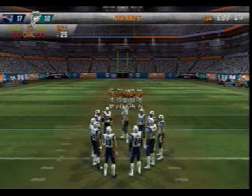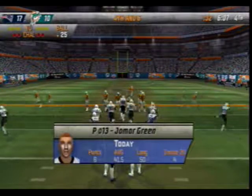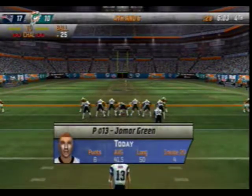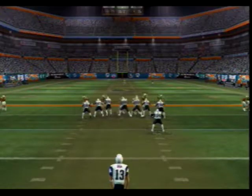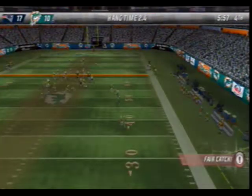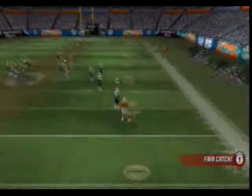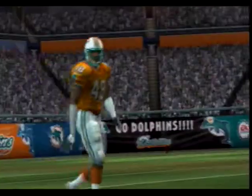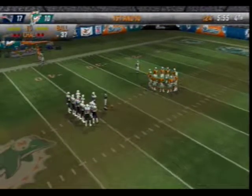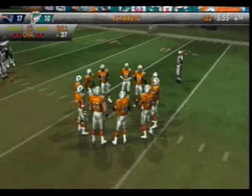Ready to punt this one away. Number 48 looks like he's ready for the return. And he signals for the fair catch. Well, it's crunch time now. This might be their last chance, so they have to stay focused, be efficient, and get the ball into the end zone.